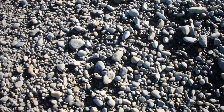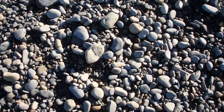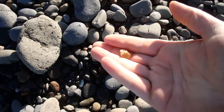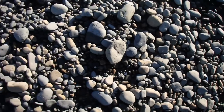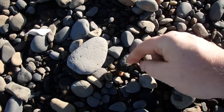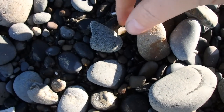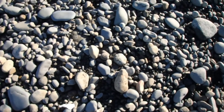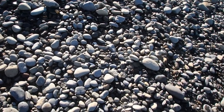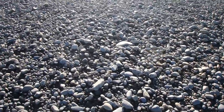Well, we have actually found a couple little ones here, just to kind of get the ball rolling good. So we got one little one there, and a real tiny one over here. Yep, and a third one over here. There's that one, and there's that one right there. They're small, but we are not skunked. We actually found something that makes the trip worth it. Actually, the weather today makes the trip worth it.